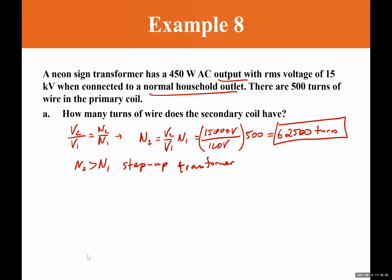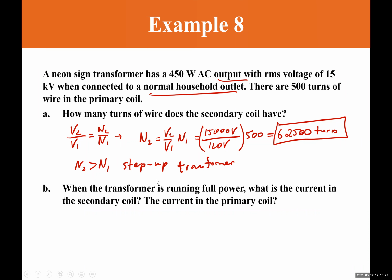All right, part B says, when the transformer is running at full power, what is the current in the secondary coil? What is the current in the primary coil? Here we can use the equation for power, because we're not given anything about a resistive load. We have the power, 450 watts. Remember, P1 is 450 watts, but so is P2.